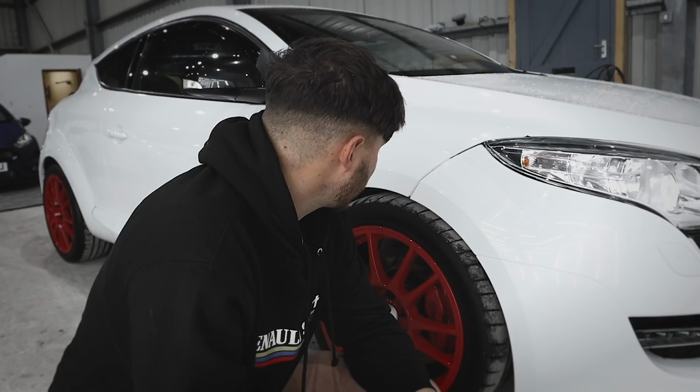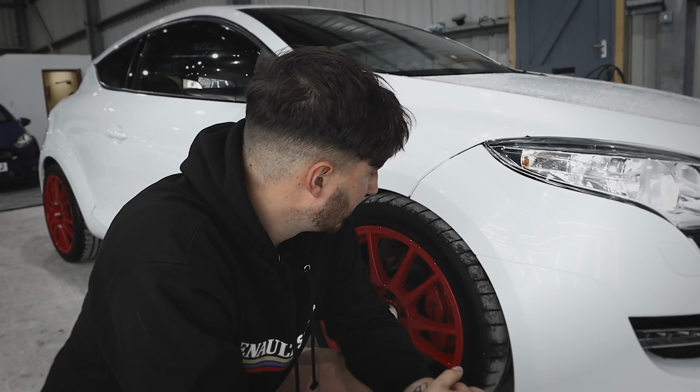Now, one thing people have been saying, I don't know if it's true, is that you might have to grind down your caliper bolts. Whether or not it's true, we'll have to find out, but I doubt it, in all honesty. The guy who had these Team Dynamics wheels on before said he had no issues. So, anyway, let's get the jacks, get all these wheels cracked and get them on. I'm really gassed for this. This is going to look cool.